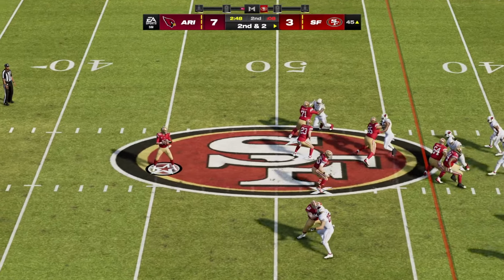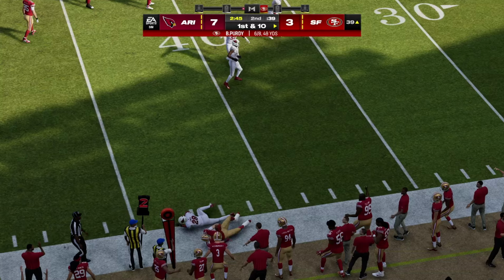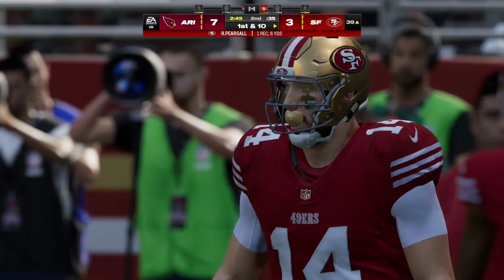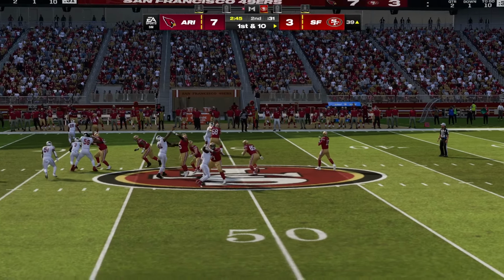Play action, and now here's Purdy to throw it. Quick hitter here, it's complete. And he'll go out of bounds after taking it a little further down inside the 40. First time these two have hooked up this afternoon, and it's a first down.